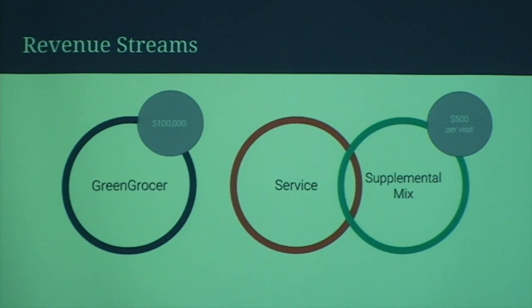Talking about our revenue streams, our primary revenue stream is obviously going to be from the sale of Green Grocer. We have it priced at $100,000. This gives us about $60,000 in profit, given it costs us about $40,000 to $45,000 or so for manufacturing and equipment and things related to that.